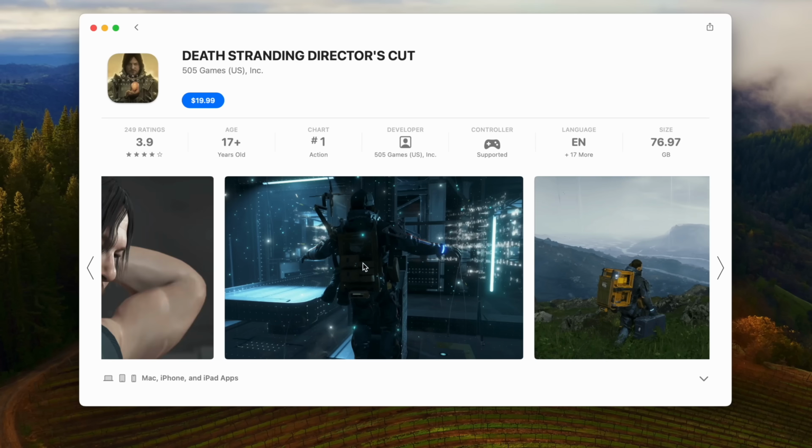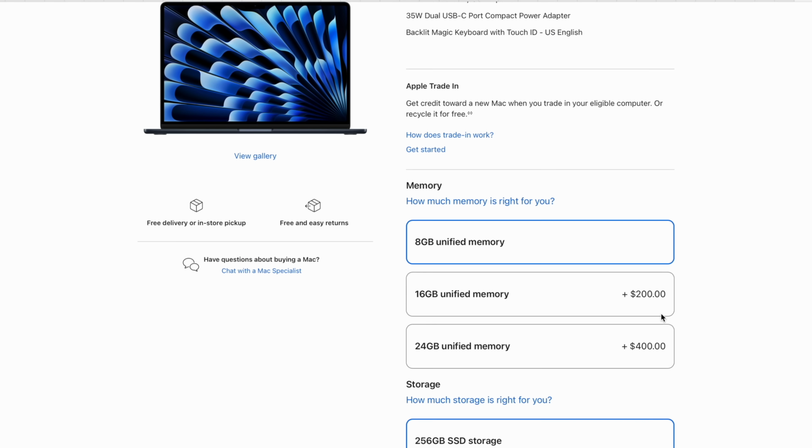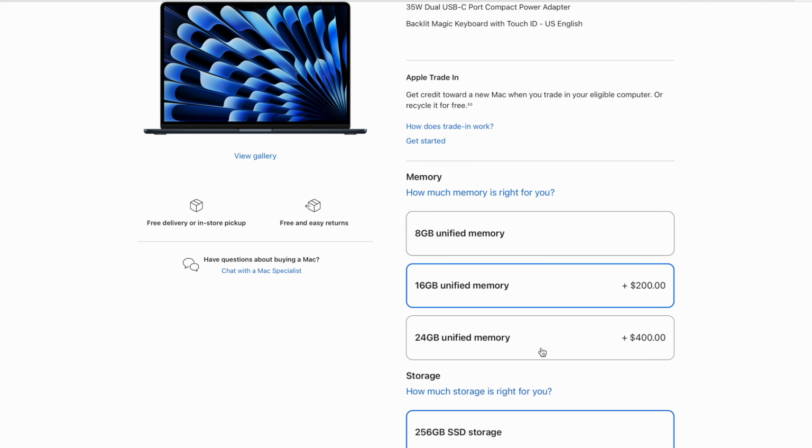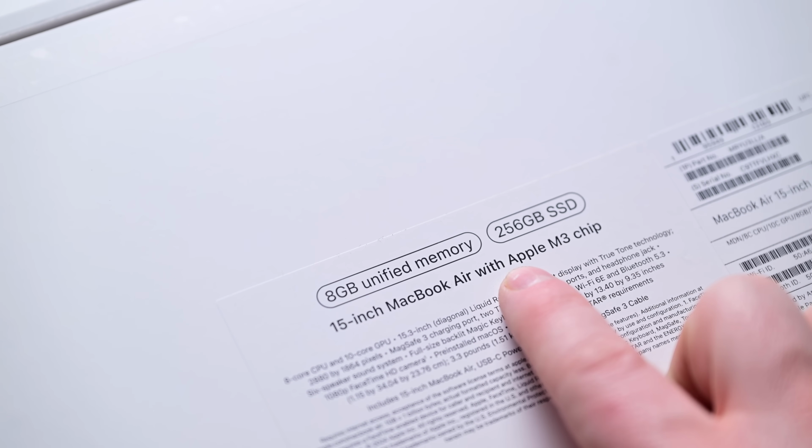Unless you come at me and tell me that you are doing tons of gaming on a Mac, or you're editing a lot of high-resolution photos or videos, or something else that's just very intensive that requires an M3 Pro or M3 Max, you can bet your butt I'm going to be telling you to pick up a 15-inch MacBook Air in a heartbeat. If you can swing it, the extra $200 for 16 gigs of memory is probably a worthwhile investment, but otherwise, I would just focus on the amount of storage that suits your needs.